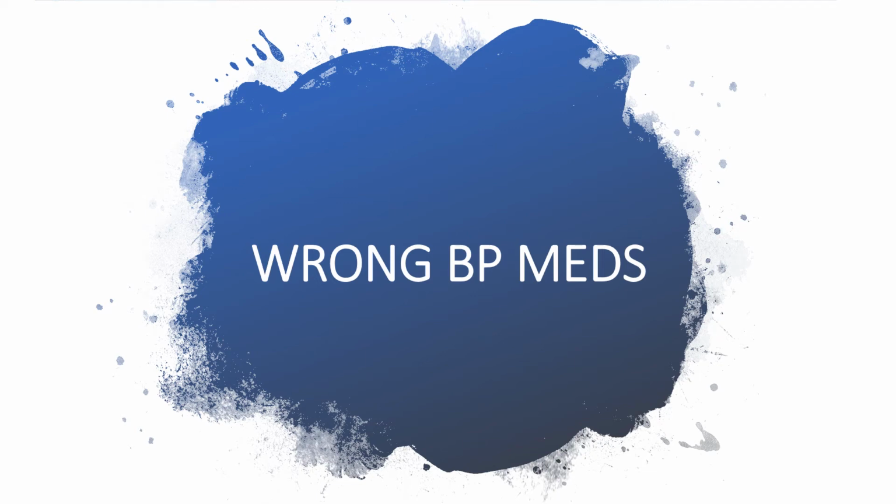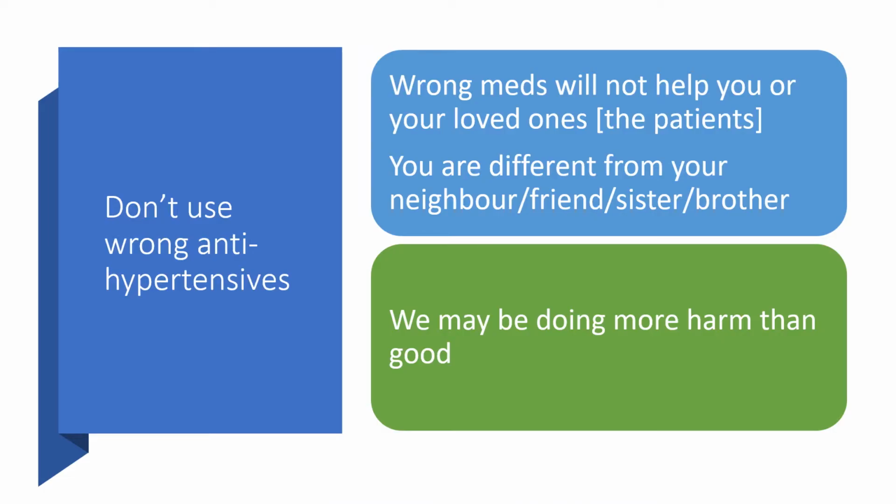Today I'll be addressing the use of certain antihypertensive agents in some patients with hypertension and some certain comorbidities. Don't use antihypertensives wrongly. Wrong medications will not help you, and it will not help your loved ones as well. That is my advice to patients who will need antihypertensive agents.